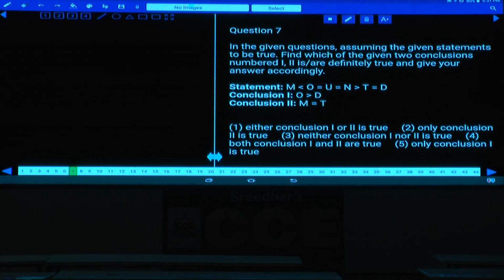Then question number 7. Now the relation between O and D. O greater than D, definitely true. Now the relation between M and T: lesser than, greater than, two opposite symbols, does not follow. Hence only conclusion 1 follows, that is choice 5.